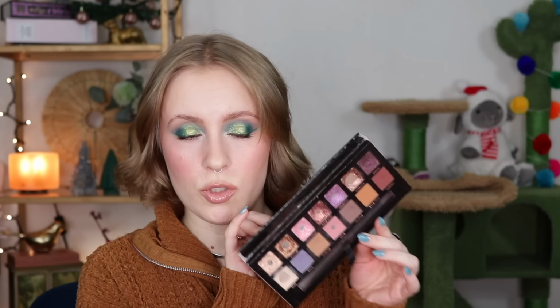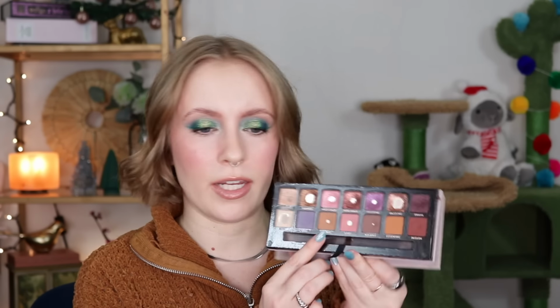I also wanted to just use the rest of the palette as much as possible. I think I also had the goal of hitting pan on Incense because I don't think I'd hit pan on that yet, and I did hit pan on that, so that's really exciting.